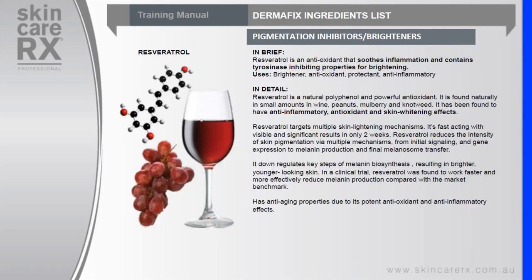This soothes the inflammation and contains tyrosinase inhibiting properties that work to brighten the skin. So like I said, tyrosinase is preventing that first chain reaction from starting in that process of pigmentation in the skin. This ingredient is a powerful antioxidant. It's found naturally in small amounts of wine, that's why our lovely picture over there. And also a few other properties where it comes from. It's been found to have anti-inflammatory, antioxidant, and skin whitening effects.